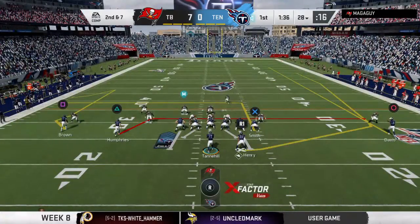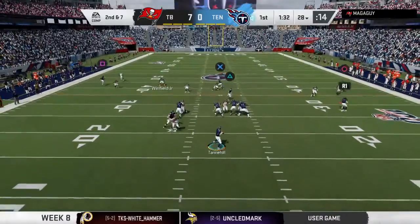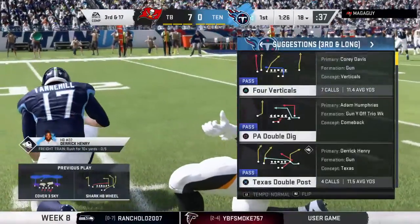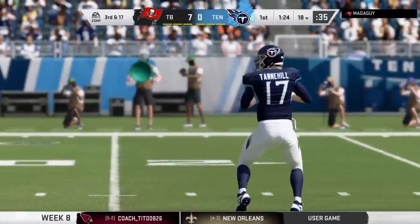Watch the pass. Here's Tannehill. Nowhere to escape, and he goes down. Man, he got in there so quickly, Charles. What could the offense have done to adjust and account for that?